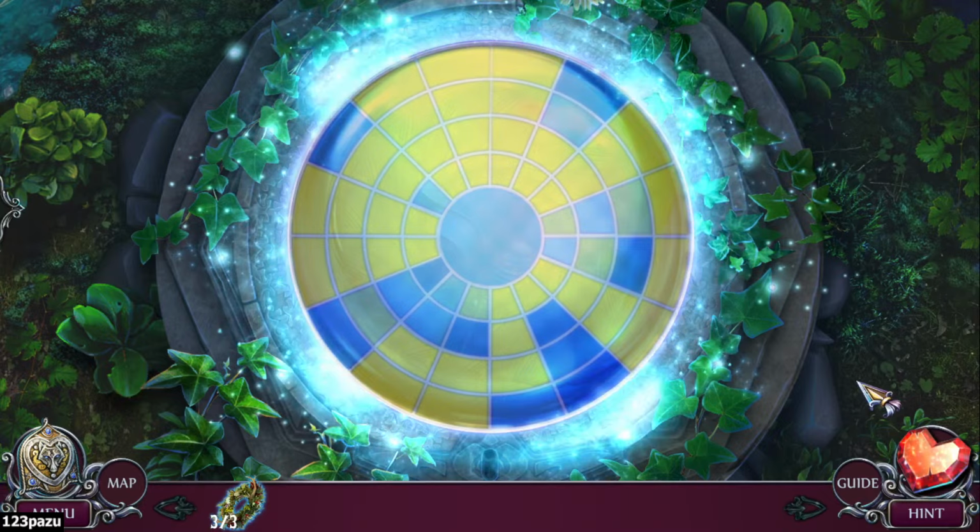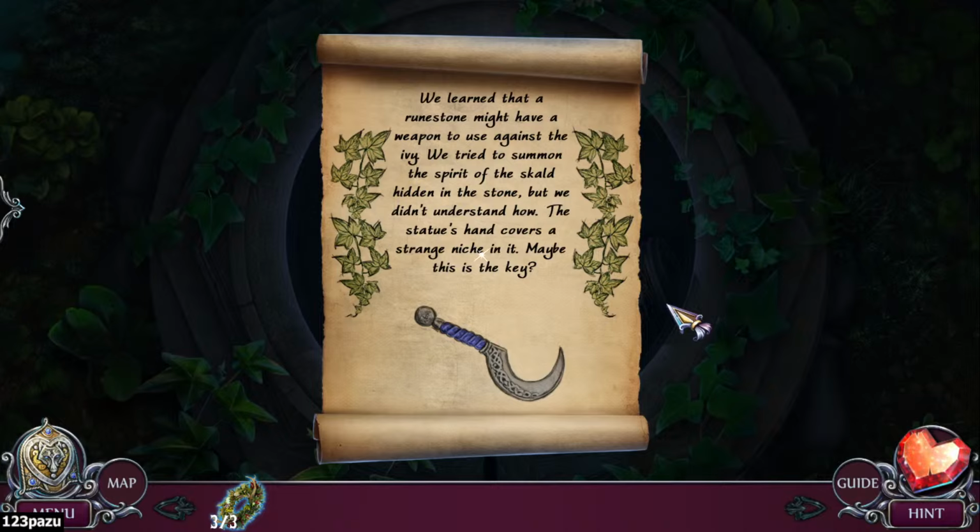We learned that Dead End Runestone might have a weapon to use against the Ivy. We tried to summon the spirit of the Scout hidden in the stone, but we didn't understand how. The statue's hand covers a strange niche in it. Maybe this is the key? You mean the exact same shape? Like a sickle?